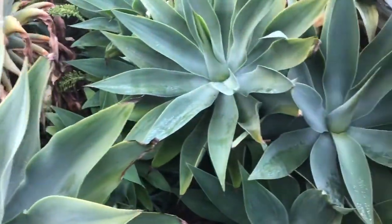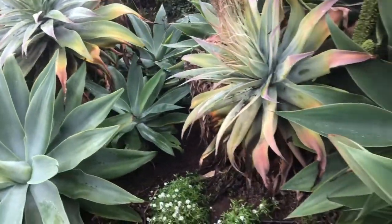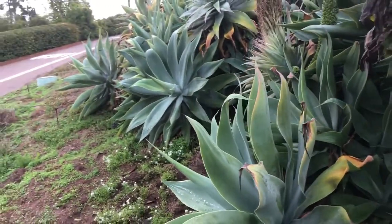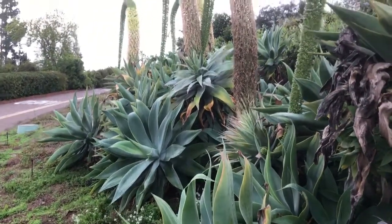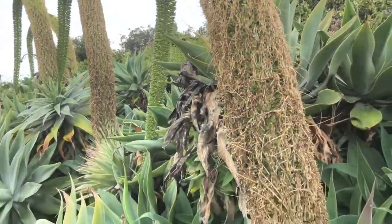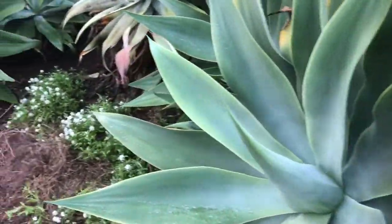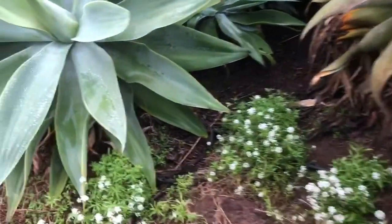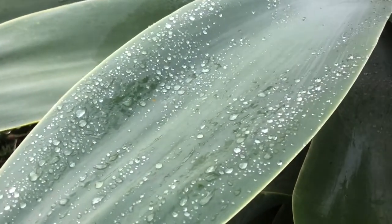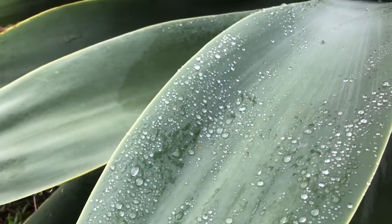It's super drought tolerant. It's up here on this dry hillside. And you'll see these plants growing completely abandoned once they get this big, even in San Diego where it only rains 15 inches a year or less. And it's a wonderful ground cover and slope cover. And what's also really neat about this agave is the fact that when it rains, you get these beautiful little beads of water that stick to it that look a lot like diamonds to me.